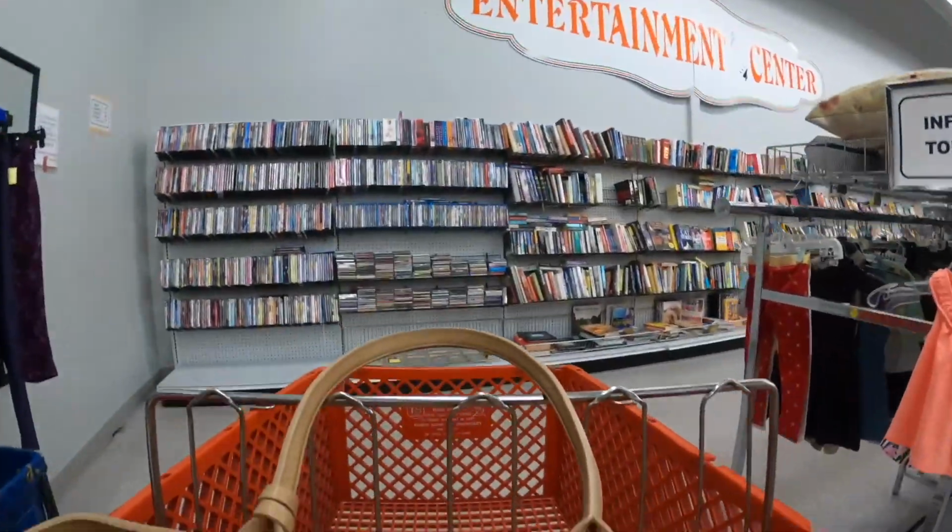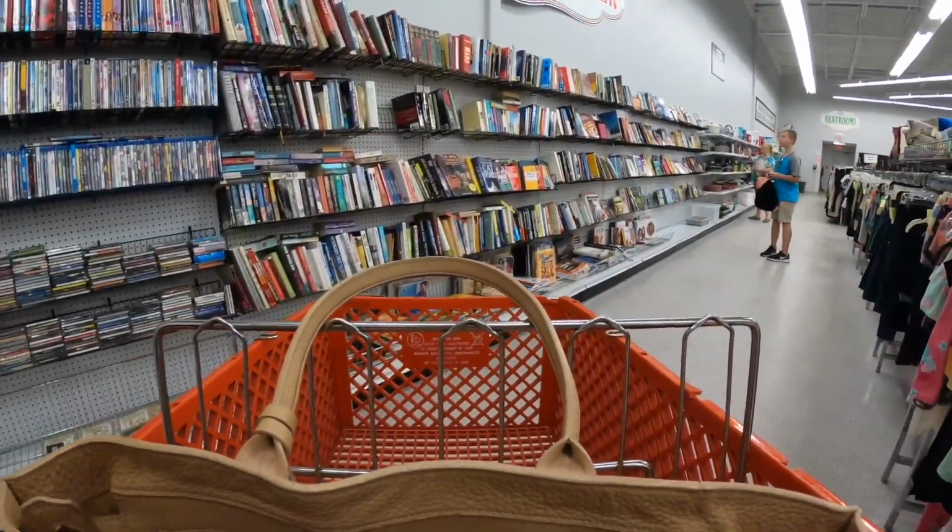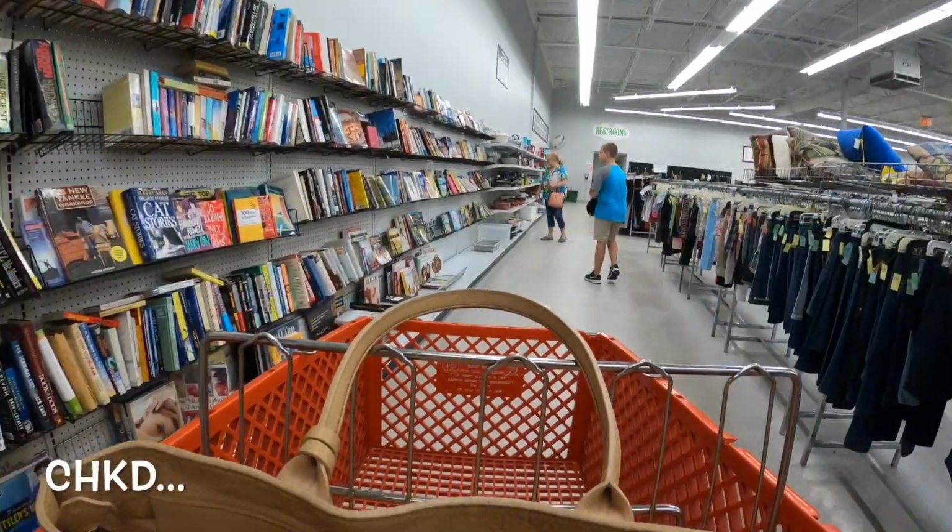We're at CHKD to see what we can buy and sell for a profit. Now let's go shopping. All right, so we are walking through the store today. Let's see what we can find.